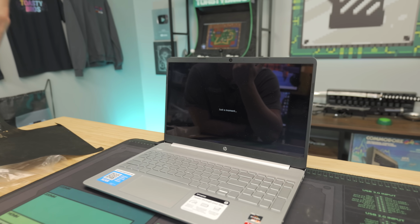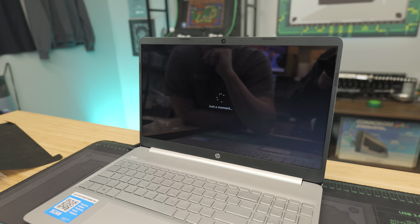So wait, is this actually a Ryzen 5? So it is a Ryzen 5. So the 7520U. Yeah, 7520U. I think that's a 4-core 8-thread. So that's pretty common for these office laptops that come with Ryzen APUs. They're not gonna be the 6-core 12-thread variant. Let me verify that though.